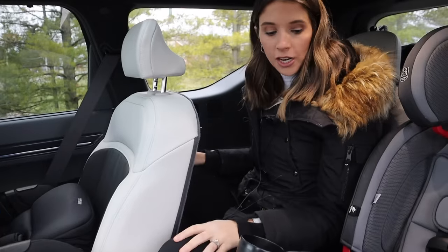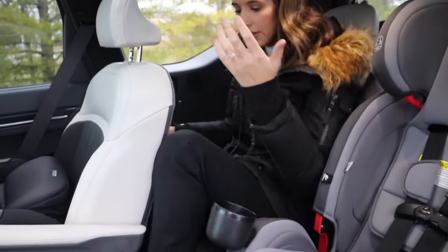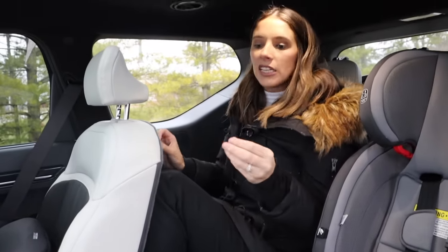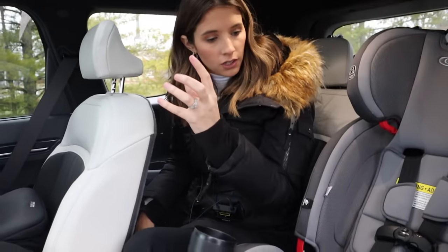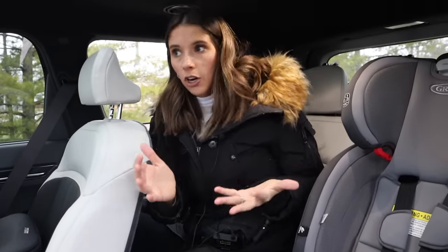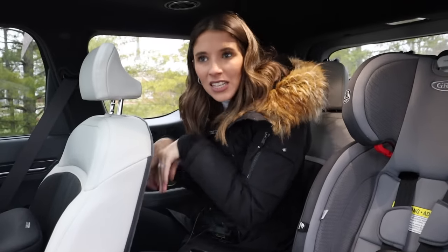So here's a shot of me in the third row of the EV9 with the seat pushed all the way back. I physically can't even do it, which I know that I'm tall, but again, you have to remember that even shorter people, or younger people who are in car seats, they still don't want to have their feet necessarily pressed up against the seat.